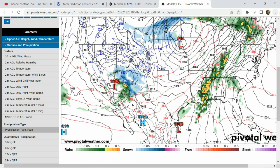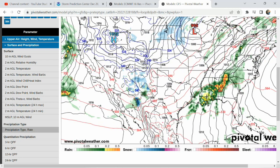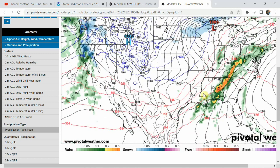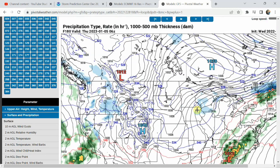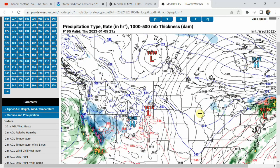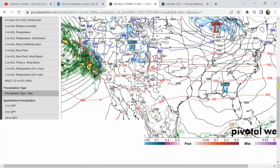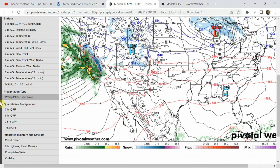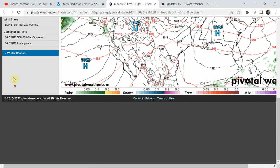Anyway, so we'll roll this forward, and this pretty much means it's maintained its linear shape, and we're stuck with the storm system throughout the week as we head towards Friday. It finally will start to clear out. So one thing that I'm interested in looking at right now is the CAPE values, because that's going to be a key factor in a lot of this.